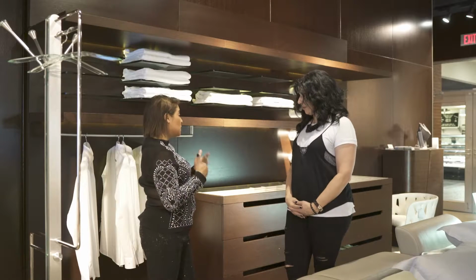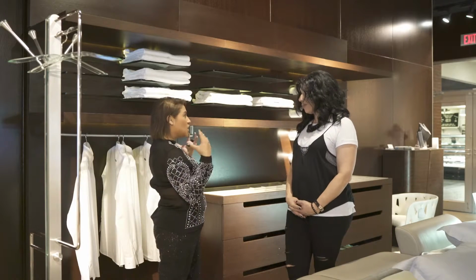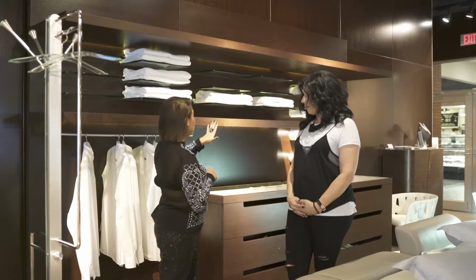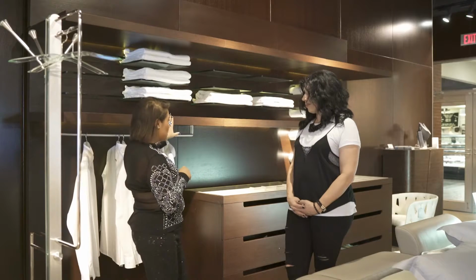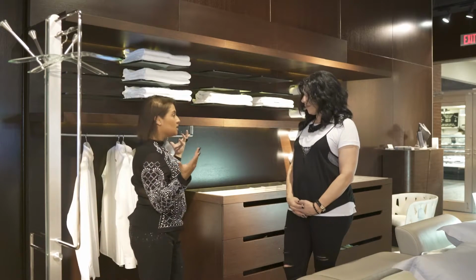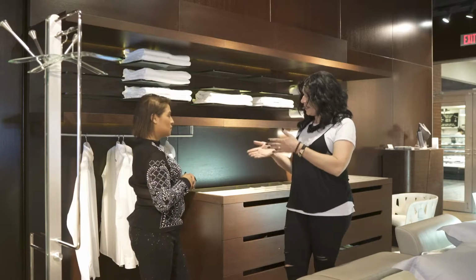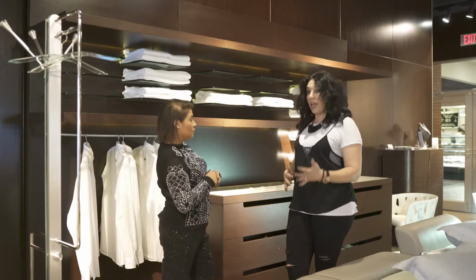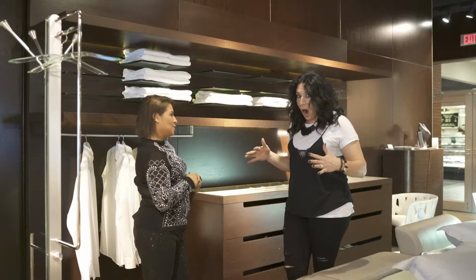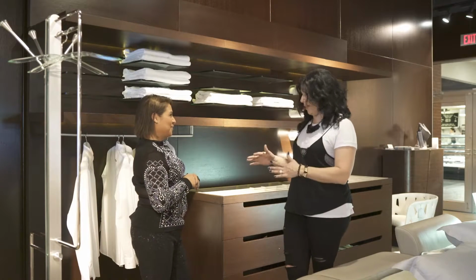Exactly. And there's another big trend happening again with open shelving in your closets and your pantries, things like that. And it's really paying attention to detail. So this red oak veneer is beautiful. And why not showcase it? It's gorgeous. And I have seen this in kitchen trends, but I've honestly not seen this in a bedroom. An open closet? Yes.